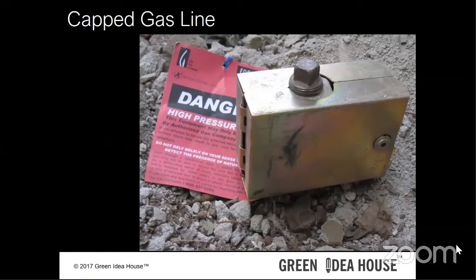And as you heard from Sean, it's hard to get gas installed. There's a long lag time. So we finally got it capped off. They put a lockbox on it, and we were just happy to be done with it.